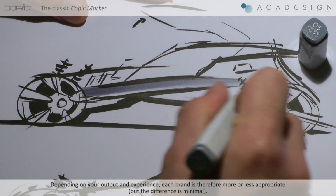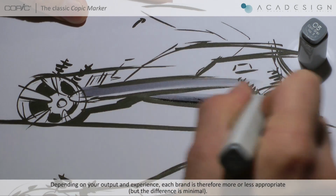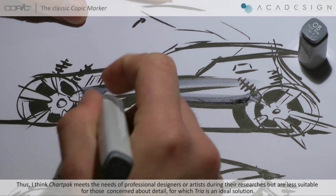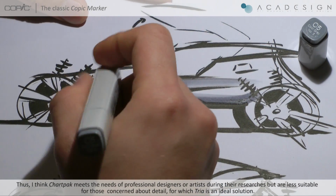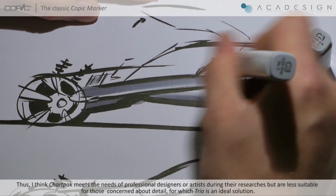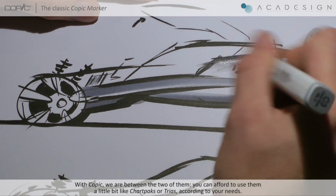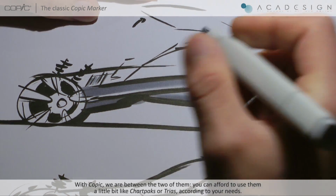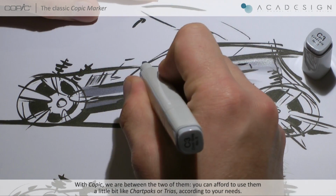Depending on your output and experience, each brand is therefore more or less appropriate, but the difference is minimal. Thus, I think Shard Pack meets the needs of professional designers or artists during their research but is less suitable for those concerned about detail, for which Tria is an ideal solution. With Copic, we are between the two of them. You can afford to use them a little bit like Shard Pack or Tria, according to your needs.